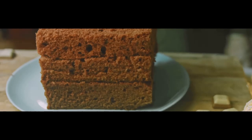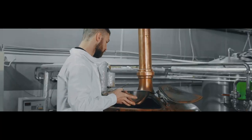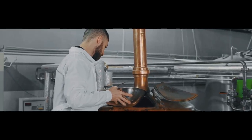This is why Heineken is so meticulous about their brewing process. They understand that their beer is more than just a product, it's a legacy. That's why Heineken is so careful about how they make their beer. Every step, from selecting the finest ingredients to the fermentation process, is done with precision. It's this attention to detail that has made Heineken a beloved brand for generations. So, the next time you enjoy a Heineken, remember that you're not just drinking a beer. You're partaking in a tradition that spans over 150 years.